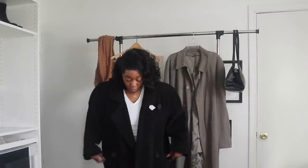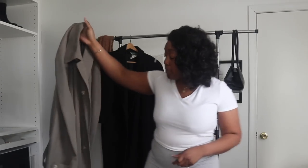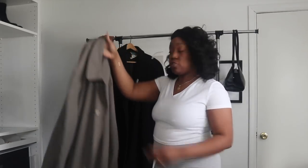Like I said, it has two big pockets on the side. This is the detail. It's like a wool material, so it's really warm. It's gonna be really warm for the winter. And then, like I said, these are the arms. Really cute. So let me know what you guys think about this so far, but I'm loving it. It's really cute. So this right here is the green trench.